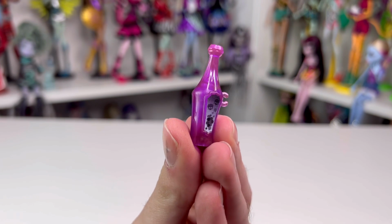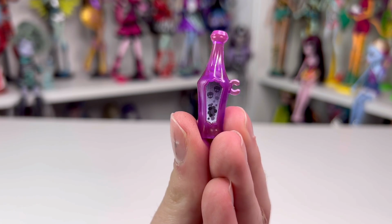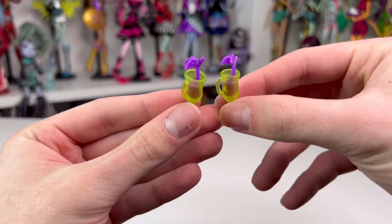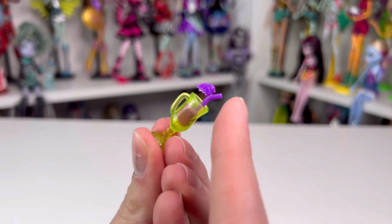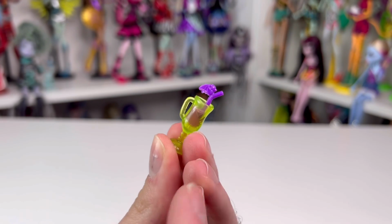Here's the bottle that probably goes in the cooler, and it's actually a really cool shape. It is a transparent purple, and it has a little label right there. And then lastly, you get two of these little cups. They're a transparent green plastic with a purple liquid inside and the straw attached. It's kind of bendy, so interesting.